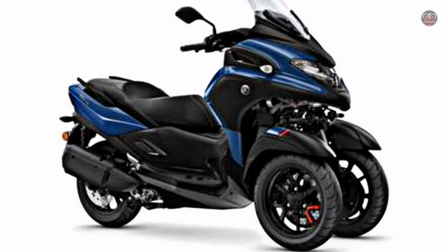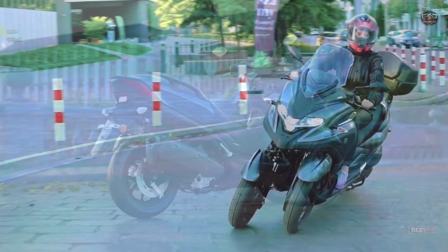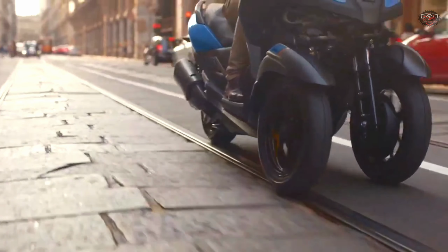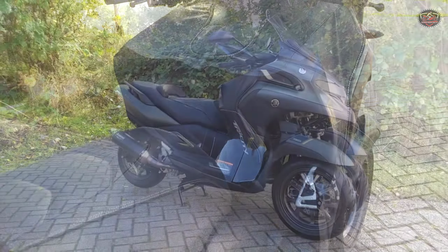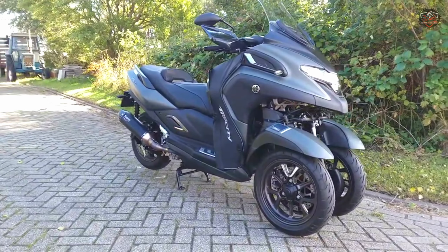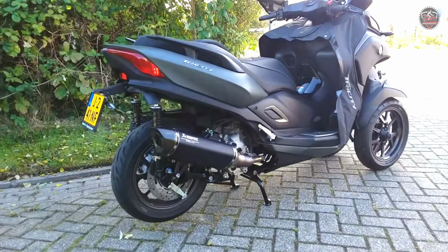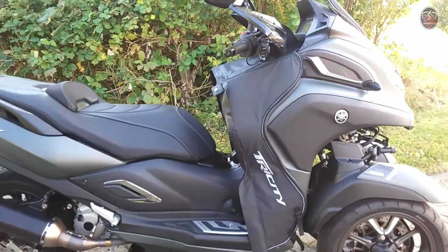Yamaha takes urban mobility to the next level with the all-new Tricity 300. Its economical Blue Core Euro 5 300cc engine gives you plenty of power for riding longer distances on the highway. And its strong torque and smooth acceleration makes this the smartest and quickest way to move in and around the city. Yamaha Tricity 300.